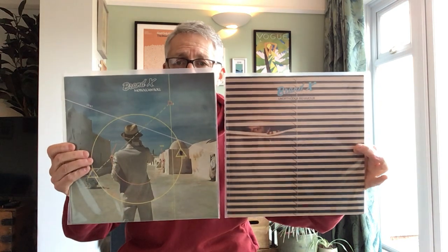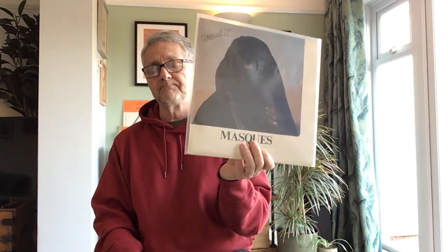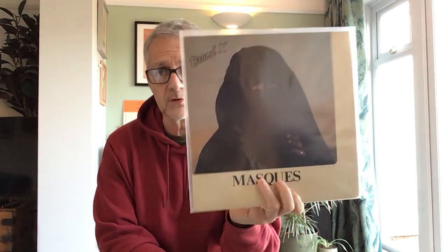Now, although Phil Collins is often seen as the leader of the band because he was the famous person, actually John Goodsall, who is the main guitarist, and Percy Jones are probably the two driving forces behind this. These two albums are brilliant. If you've heard these and you love it, and you haven't heard anything more by them, I'd go looking for this. This is the album that doesn't have Phil Collins on it. It's called Masks.